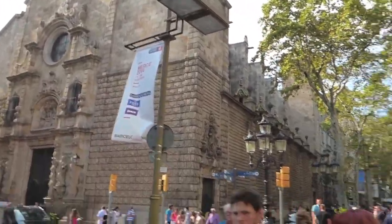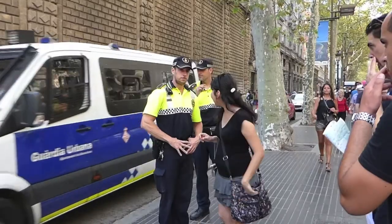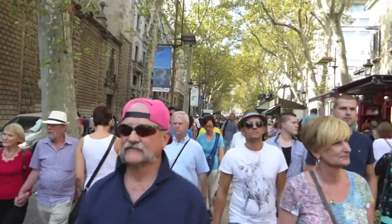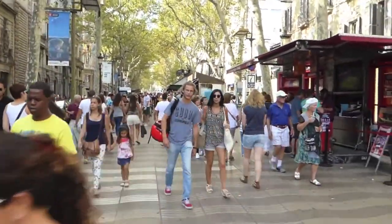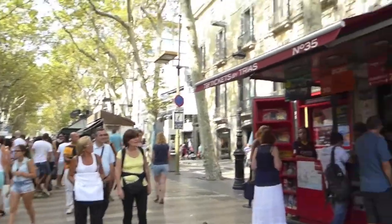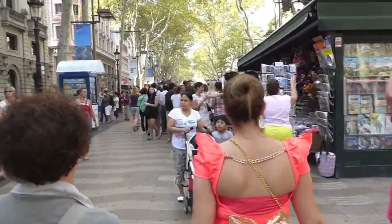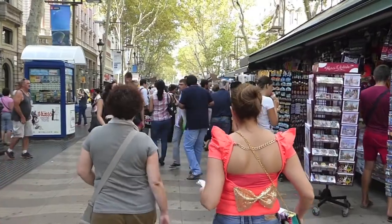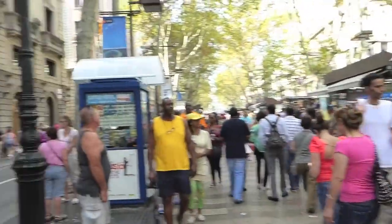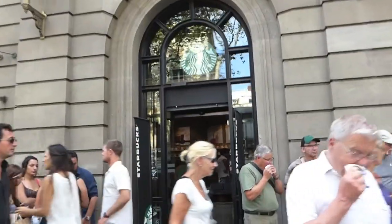You gotta love some of the old architecture here as we walk along the street. What would my tour be without visiting the local Starbucks, which is here on La Rambla Street?